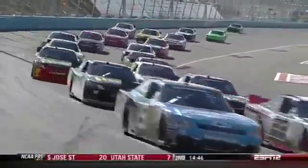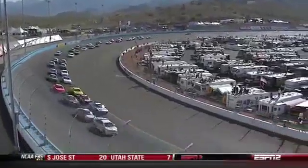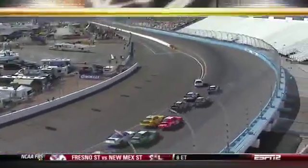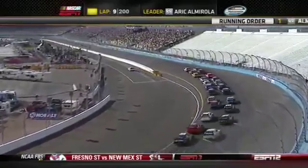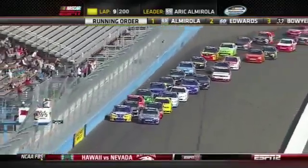On the front row, it'll be Eric Almirola, again taking the low line on the inside. Then Carl Edwards, Clint Boyer, Trevor Bayne, Sam Hornish Jr. That is your top 5. Pace car pulls off, and they come down the front straightaway as we get ready to go back to Green Flag Racing here at Phoenix International Raceway.